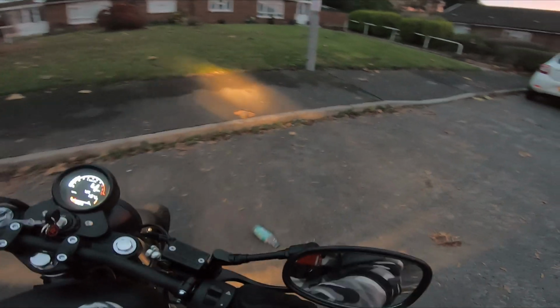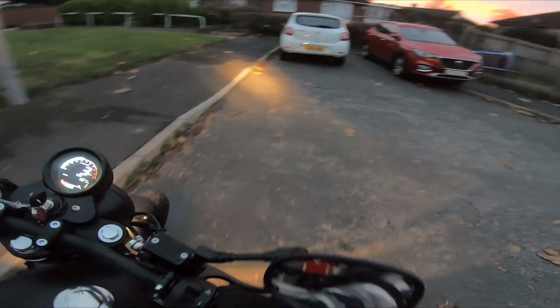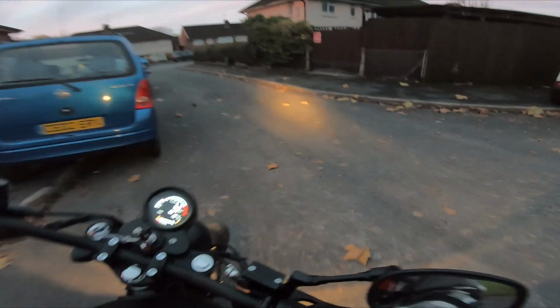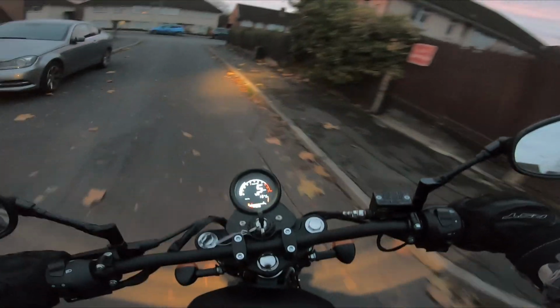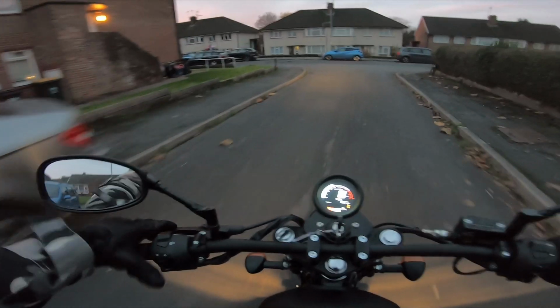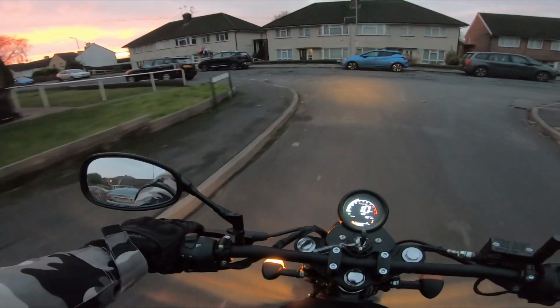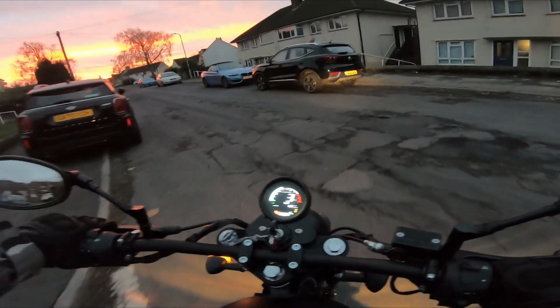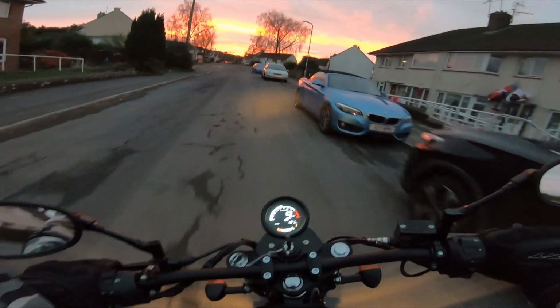Right, time to test the U-turn skills. Nice little circle. Hovering my feet down because I'm a little bitch. Let's try it again. Check for any cars coming down the side, check the front, check the back again. Oh, come by, right.